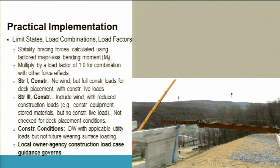A couple of other things to keep in mind about these tables, and they're mostly associated with the fact that some of the load combinations in that table on the previous slide were for construction cases. Whenever you're looking at a construction case, some reasonable engineering judgment needs to be applied. For example, a contractor isn't going to be out casting a deck for a bridge in the middle of a windstorm. Only makes sense. Consequently, you shouldn't be applying the maximum factored construction dead loads and live loads in the same combination with the maximum factored wind load effects because they don't occur simultaneously.